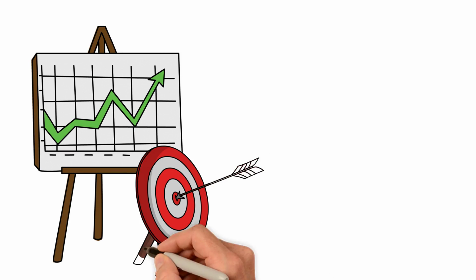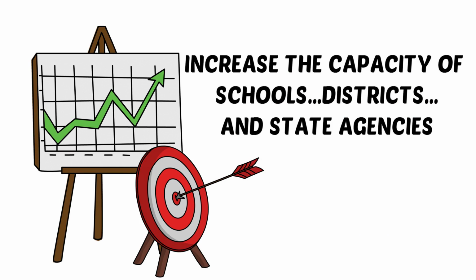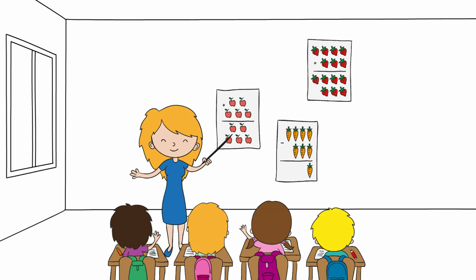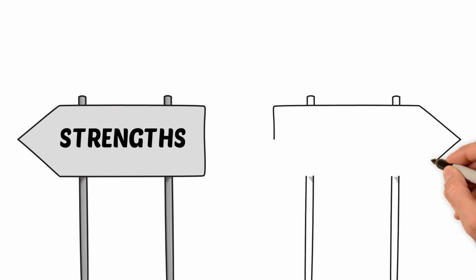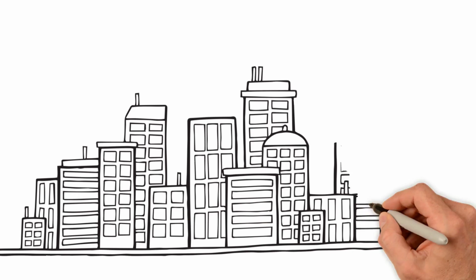One goal is to support local decision-making and to increase the capacity of schools, districts, and state agencies to continuously improve. Another goal is supporting teachers and school leaders in their mission to keep students on track to graduate ready for college, careers, and life. Schools and districts need clear and useful measures to determine strengths and weaknesses, what's working and what's not. The dashboard has what educators are looking for.